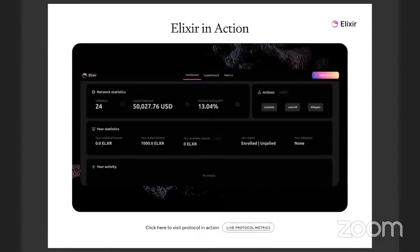Like I mentioned, testnet V2 is live already. This is right when it went live, so you can see there were 24 validators live. We actually have over 13,000 validators that are live. If you go to dashboard.elixir.finance, you can check it out and spin up a validator yourself. We also have our docs, which are going to be linked at the tail end of this presentation. It's also docs.elixir.finance. You can check that out.